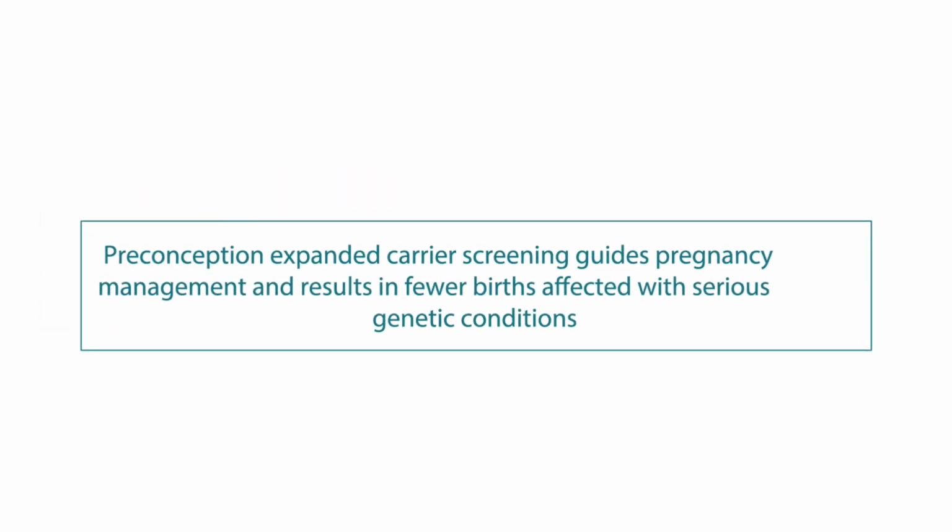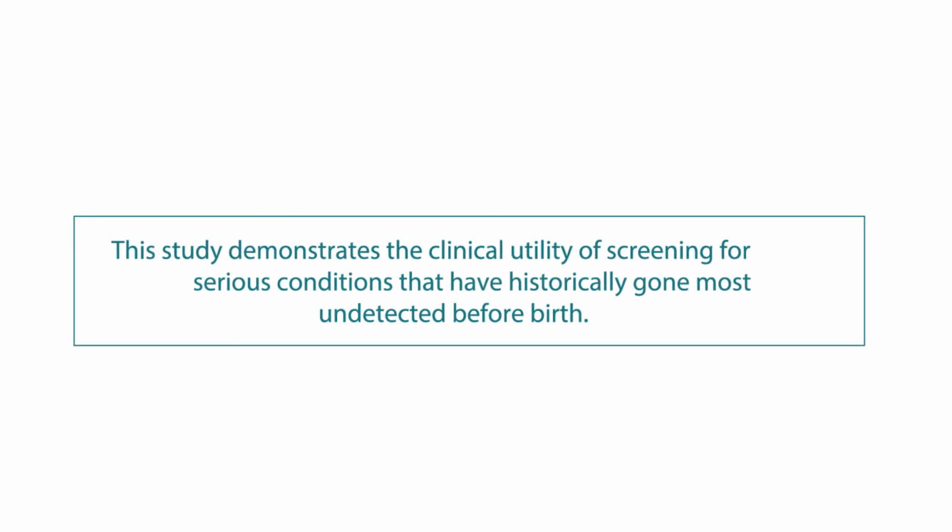Preconception expanded carrier screening guides changes in pregnancy management that result in fewer births affected with serious genetic conditions. Our study demonstrates the clinical utility of screening for serious conditions that have historically gone undetected.